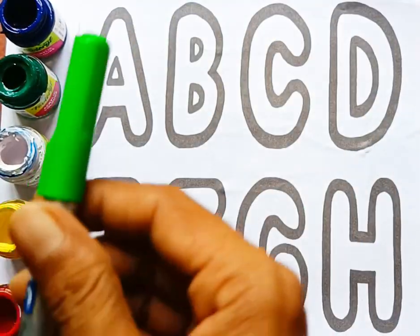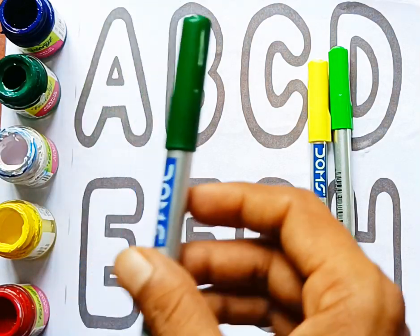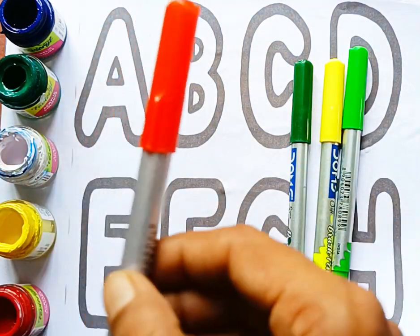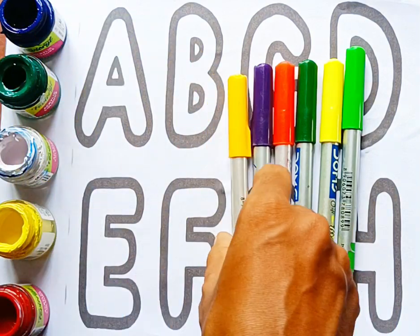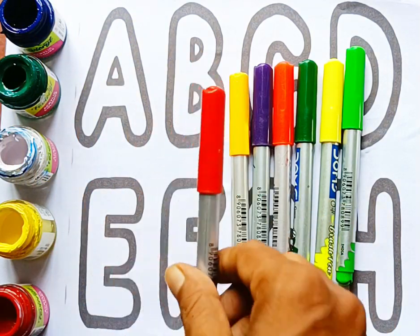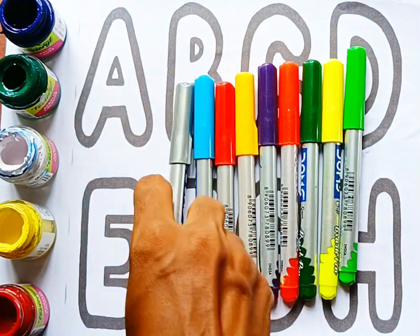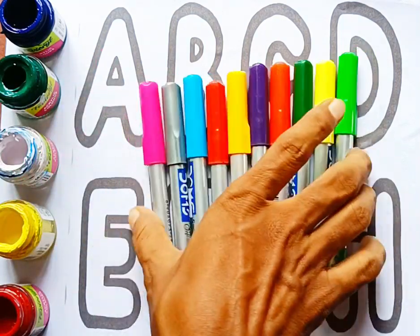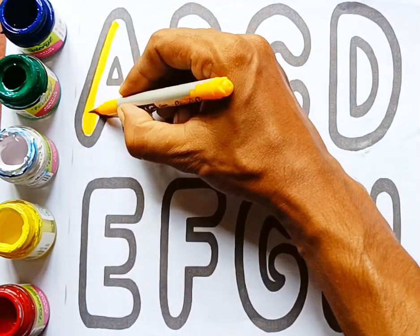Hello guys, let's know some colors. Light green color, yellow color, dark green color, orange color, purple color, dark yellow color, red color, sky blue color, gray color, pink color. Let's color it.